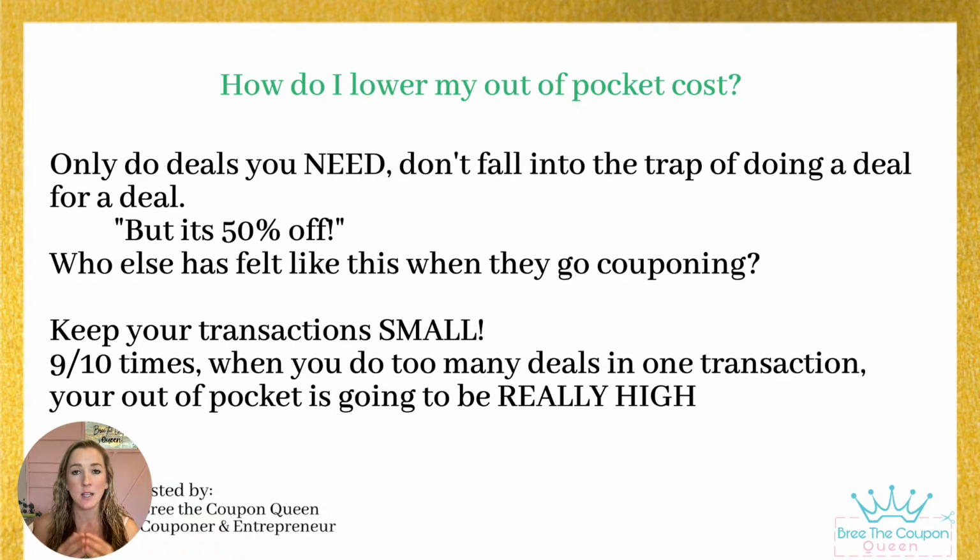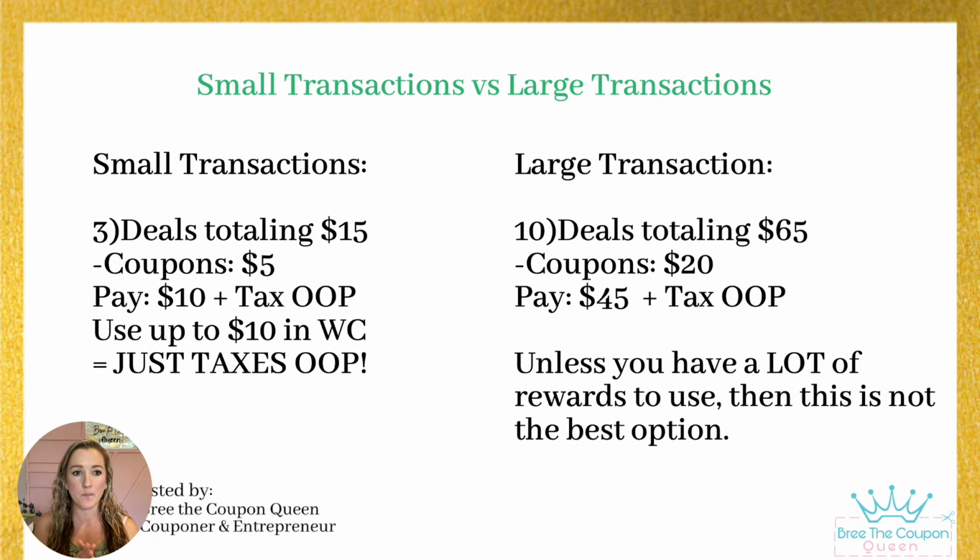9 out of 10 times, when I see people posting, whether it's on a different Facebook group, my Facebook group, anywhere online, and they're posting their receipts, how much they're spending, so on and so forth, most of the time, the main reason they're spending too much out of pocket is because you're doing too many deals in one transaction, and your out of pocket is going to be really high unless you have a ton of rewards to lower your out of pocket. So let me show you some examples.